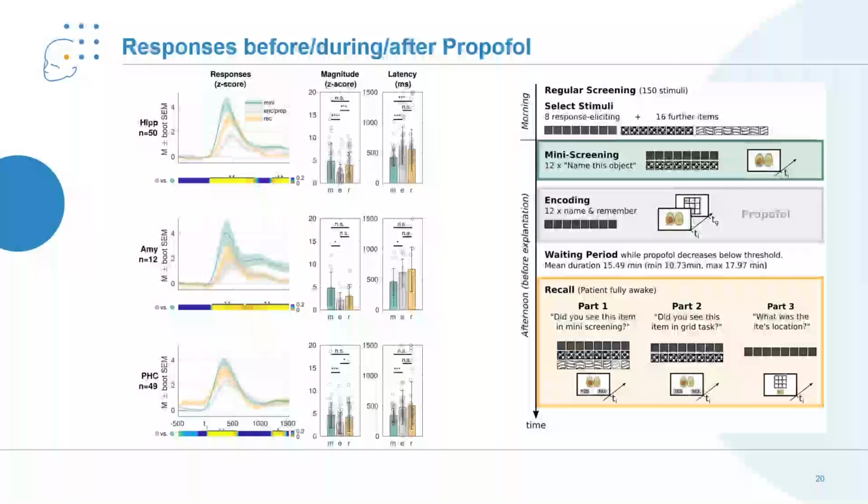What we see here across these regions, we hardly had any entorhinal neurons, so I'm not showing those. But in general, the responses under propofol are attenuated and delayed. And this effect is probably least pronounced here in parahippocampal cortex. Sometimes they're completely rescued, like the response magnitudes are typically rescued by the time we ask for the recall questions. The latency, maybe not so much. But anyway, these are the effects at the population average, which are concordant with the behavioral results.